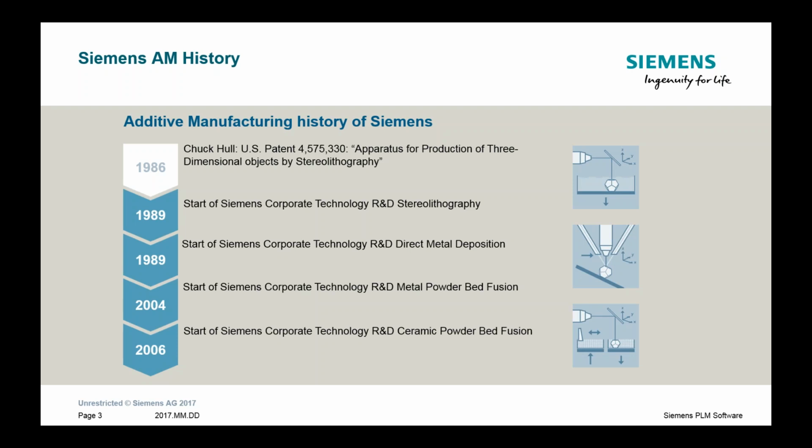And especially in the last maybe 5 years, we've really made a large investment in this area, especially on the software side, trying to come together with tools for our customers so that they can effectively create parts using additive manufacturing methods.